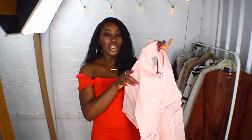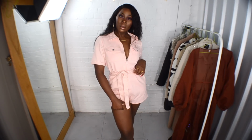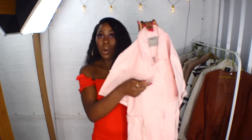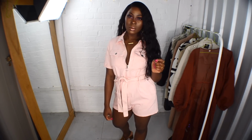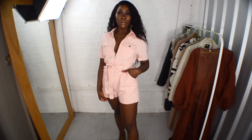It's very, very similar to the long boiler suits I showed you guys. Now, this just has a few details that are different. It's not long sleeve. This is nice and short, folded sleeves. It's got the same ring zipper detail down the middle. It's also got flappy pockets, but it's got buttons on the pockets. Nice silver buttons. It's got a belt to tie down the middle. I think this is just a really cute piece. I think Primark definitely did well with these.